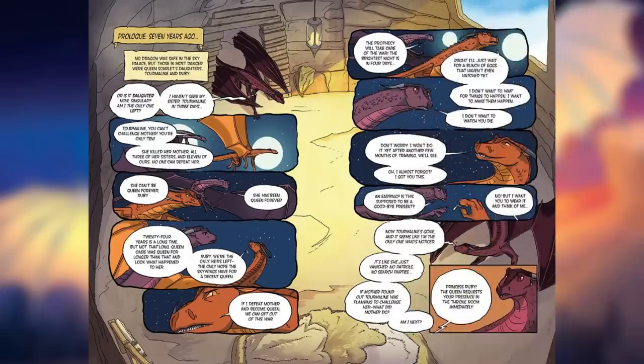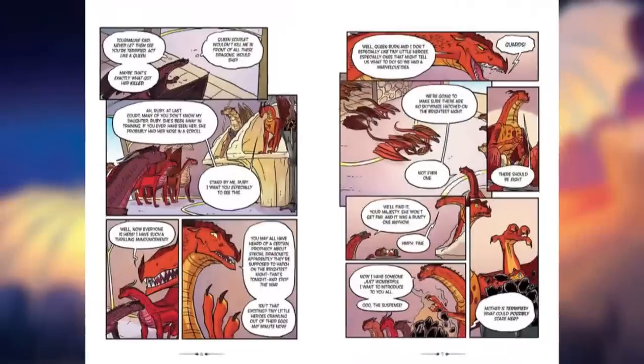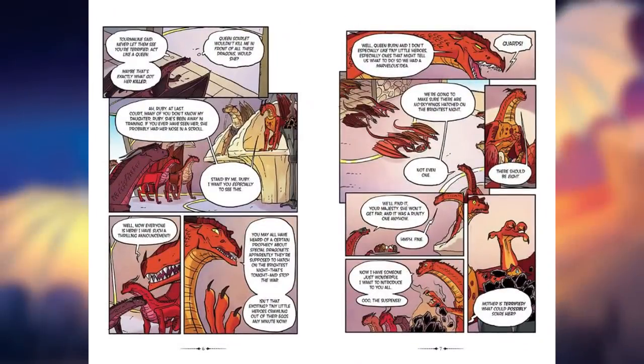Moving on to the next 2 pages, we get even more of this flashback from during the war. Just like in the books, Scarlet wanted to kill any dragonets in the kingdom who were to hatch on the brightest night. This was an attempt to prevent the prophecy from coming into fruition.